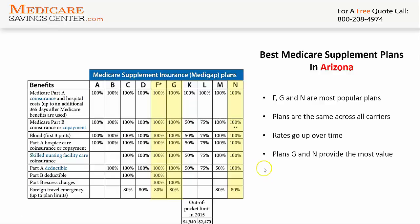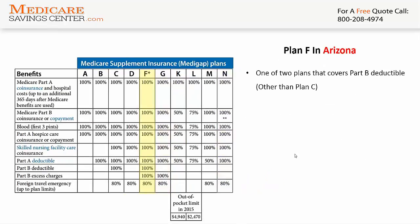Out of these three plans, G and N provide the most value. Specifically, plan G provides the most value in Arizona, and we will look at the difference in premium between the three plans here shortly, and you can see for yourself how plan G, or the premium on plan G, stacks up against plan F and plan N. Plan F is one of two plans that covers the Part B deductible. The only other plan is plan C. No other plan available covers the Part B deductible, and that deductible is $166 in 2016.